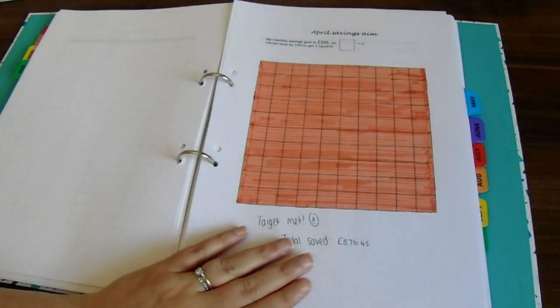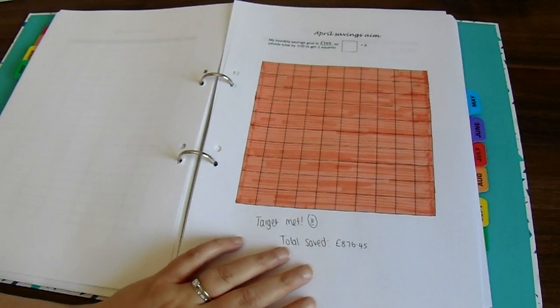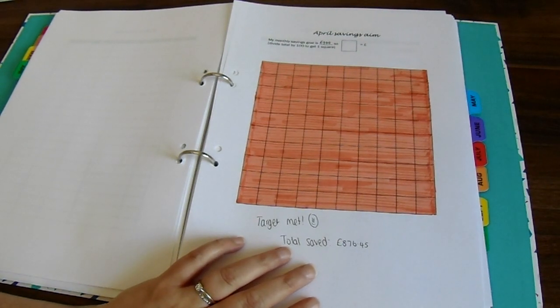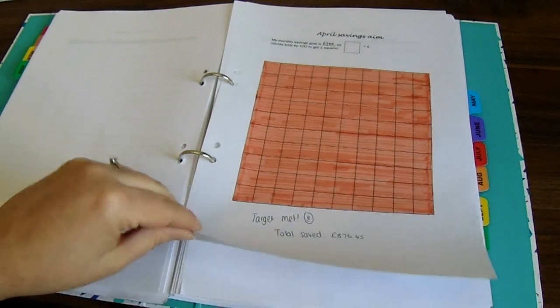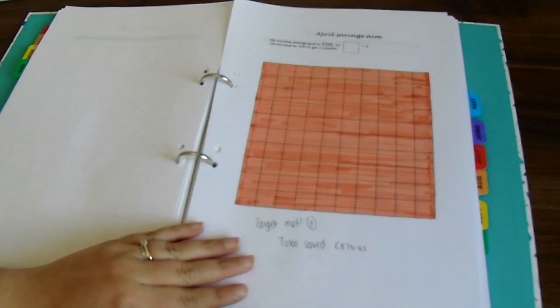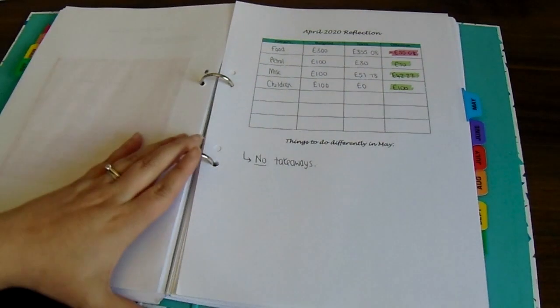That combined with the mortgage overpayment that we've managed to do this month as well is seriously a massive chunk. We really don't earn a lot of money as a household, and the only reason that we're able to do this is by prioritising spending in other areas. So nice and coloured in. I'm happy with that. And then the reflection page.